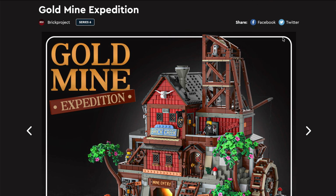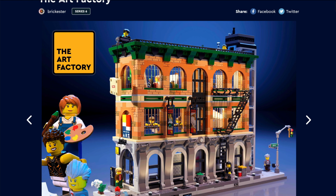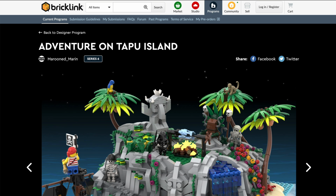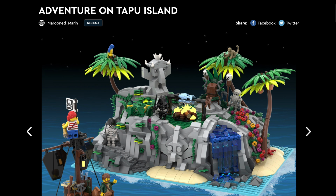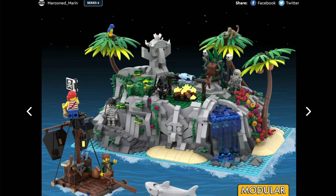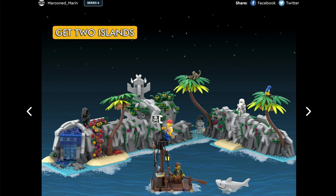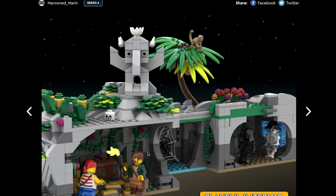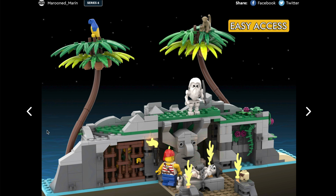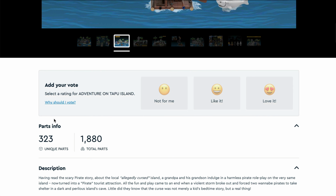Now for the fourth one, I am very torn again. In my mind, I'm thinking either the Goldmine Expedition, part of me would love to say the Art Factory, and then there's the kid in me that thinks Adventure on Tapu Island is the perfect mix of simple, almost naive design, and I mean that in the best possible way because nothing has been over-engineered with this. Everything has a purpose, it's exactly what it needs to be, super fun, really quite wonderful. But then that's 1,880 pieces.